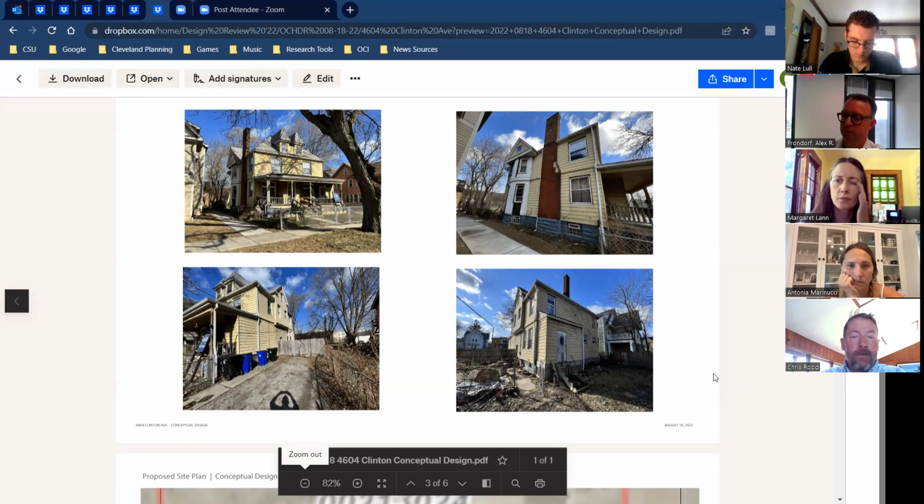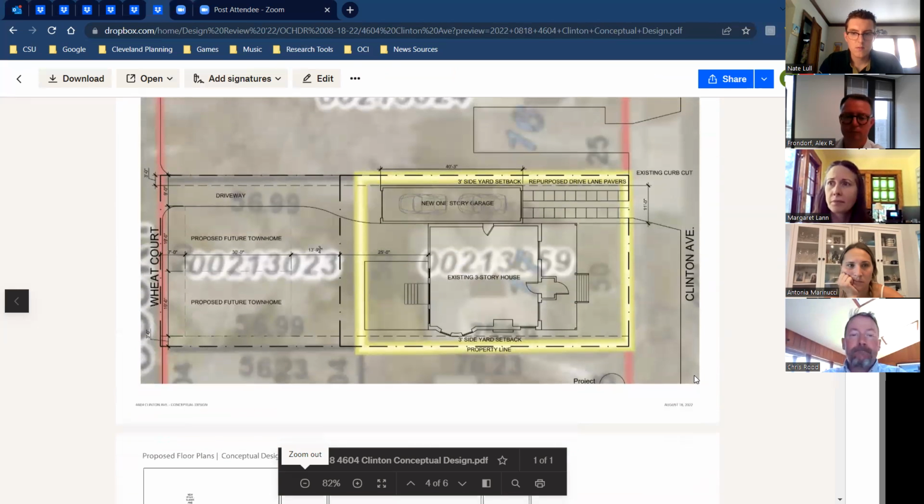And then if you want to go to the next slide, one of the things you will notice is that along the existing 3-story house, there is a series of slate pavers that we intend to repurpose as a drive aisle along the existing curb cut, maintaining that curb cut. If you look to the north, there's proposed future townhome development on the parcel to the north facing Wheat Court. And part of the design intent, number one, is to create a new patio that comes off the back of the existing 3-story house. And then also to create a new tandem 1-story garage off the side of the house that would essentially be a pass-through to grant access to both Wheat Court and Clinton.